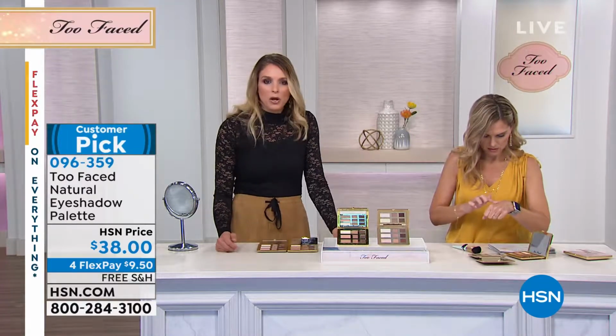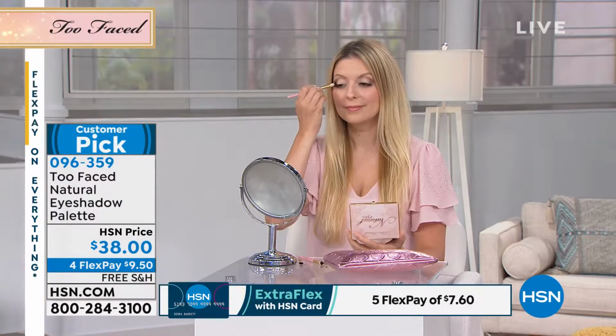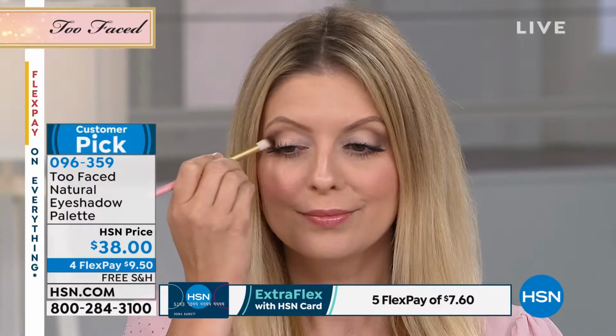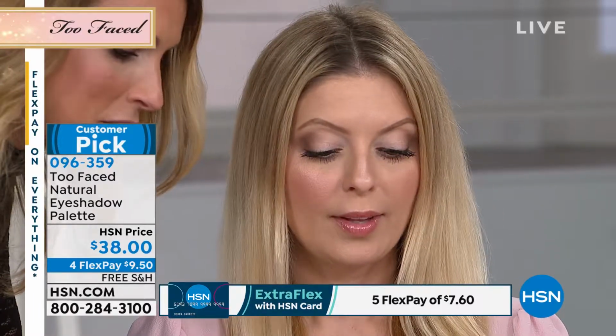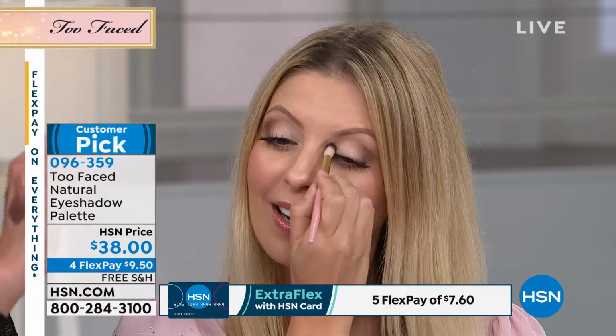I'm going to be playing. I know, so I think we're going to go to the models in a little bit. I want to show some examples of these as well. So here's Marissa coming up. Now look at how natural this looks. I mean, her eyes are so gorgeous, they're so big. She is using a little touch of, what's this color? I don't want to say these names, Erotica. That's on the outer corner, so she's adding a little depth into her crease.